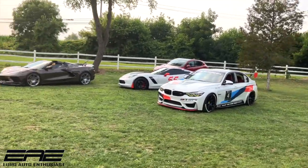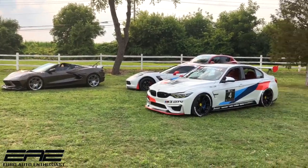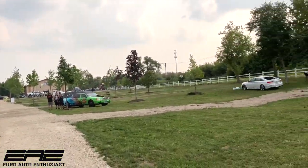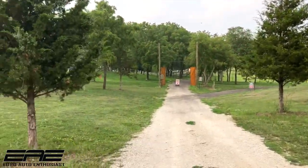M3 livery, just a gorgeous spec. I love what he did to this thing. And there's some stuff under the hood that is just immaculate. It's been an amazing day. We have closed the thing out. I mean, there's more cars here, but we're closing it out.